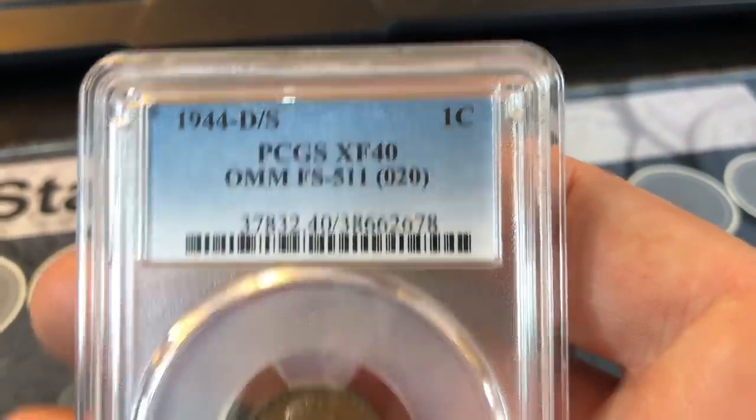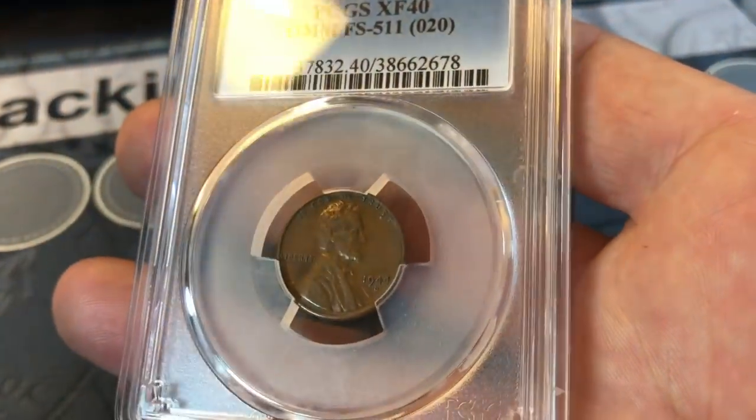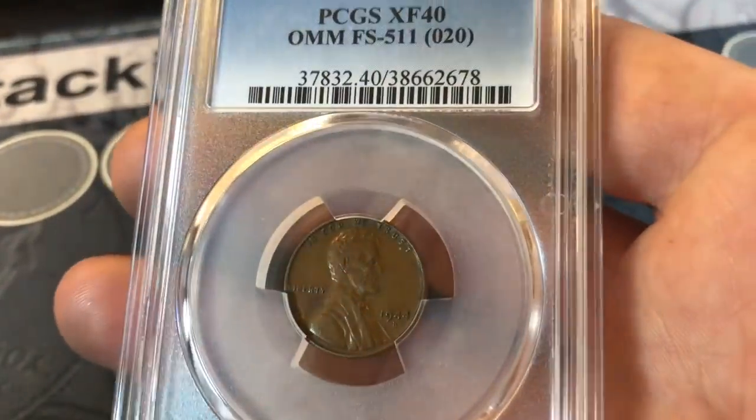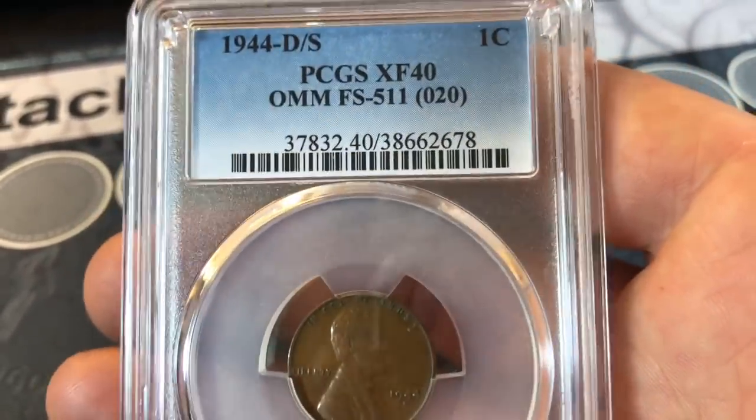PCGS XF40, I'll take it. That's the high end of what I thought it would grade. I knew it would grade at least very fine 20. I was hoping for a VF30, begging for an XF, and we got one. That makes me super excited.